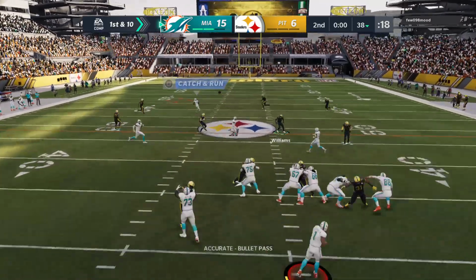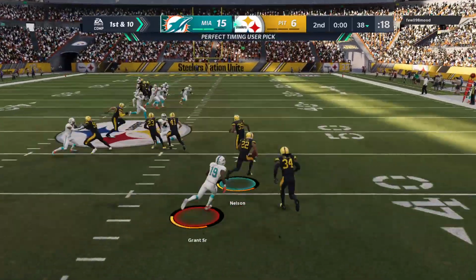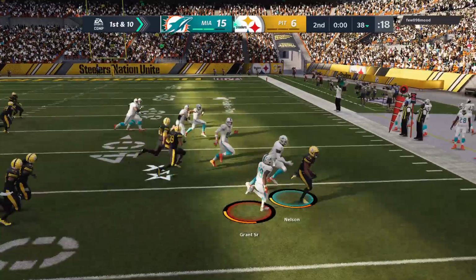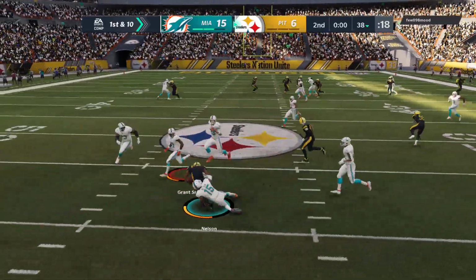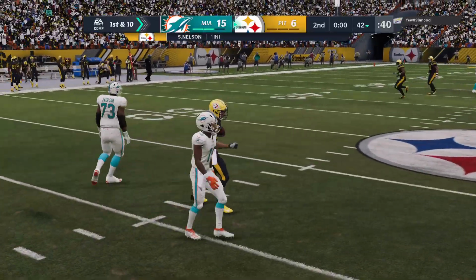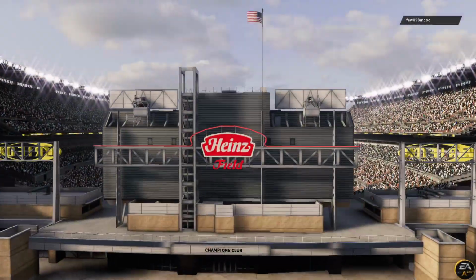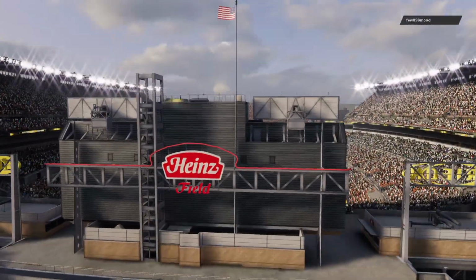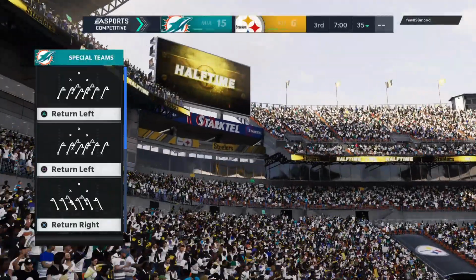Tua, a final shot before half. And he fires one that's intercepted. Picked off by Steven Nelson. And he will be brought down as time has now run out on this first half of action. Time for a break. We've hit halftime. 2 quarters down. 2 still remain. We step aside. This is the NFL on EA Sports.